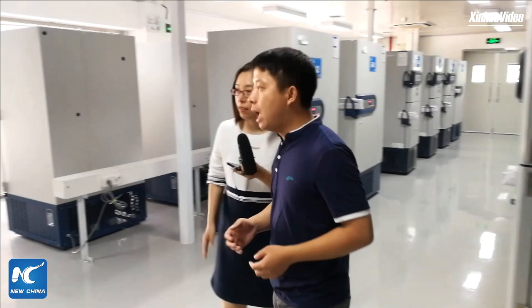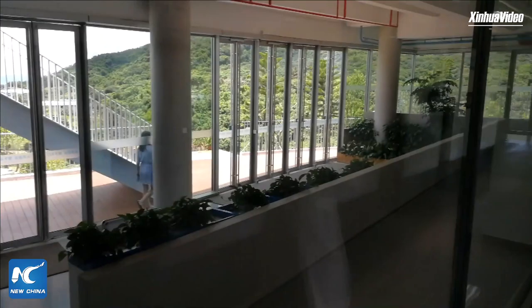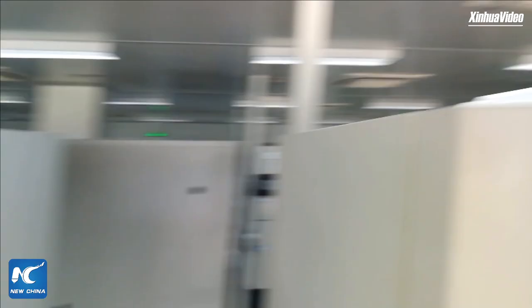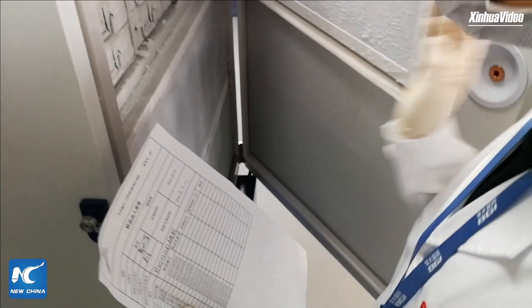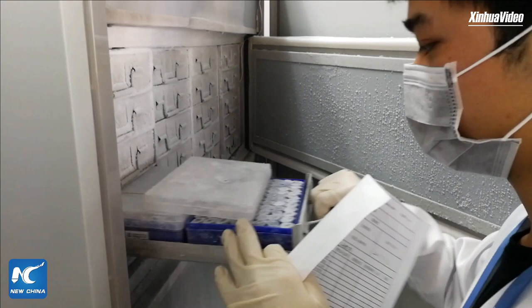Yeah, we can have a look at the samples we store here. So I have my colleague to show you how we usually get our samples. First of all, we have this kind of information sheet on which we can find the information of the samples we can get. And he is right now showing you how you can get one of the samples stored there.